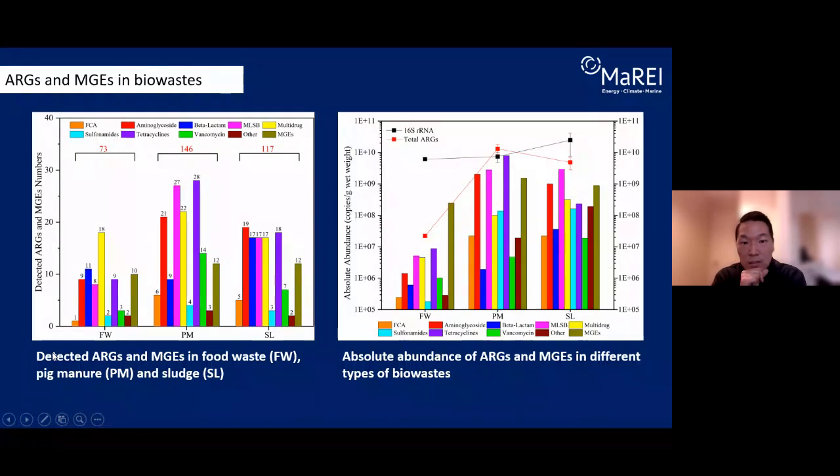Yes. So we investigated the abundance of antibiotic resistance genes in different biowastes collected from Galway, that is food waste, pig manure, and sludge, and we found that 146 and 117 types of ARGs and MGEs were found in pig manure and the sludge, respectively, and the total copies reached as high as 10 to the 10th, among which tetracycline, aminoglycoside and MLSB resistance genes were the most abundant ones.